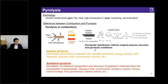So in the case of lignocellulosic biomass, pyrolysis of it produces gases such as carbon monoxide, carbon dioxide, methane, etc., and liquids such as anhydrous sugars, furans, and oxygen-containing C2, C3 compounds from cellulose and hemicellulose, and methoxyphenols from lignin unit.